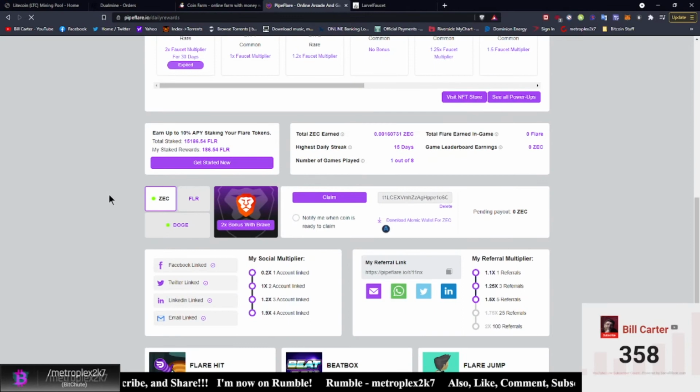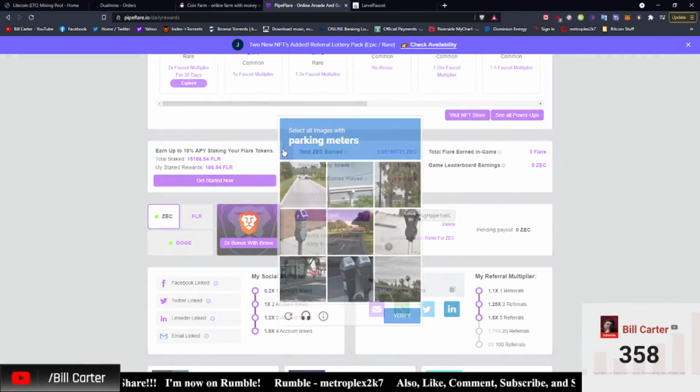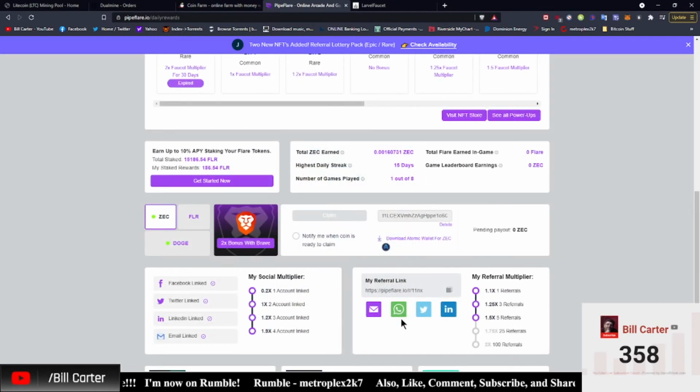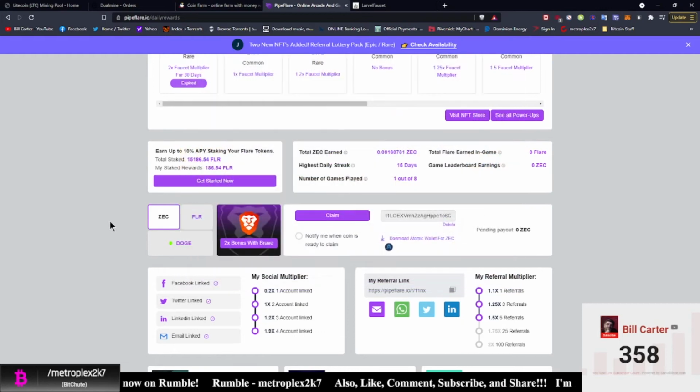And right here, what this does is allow you to withdraw Zcash every day. So we're going to go ahead and claim it. Let me do the CAPTCHA. And voila, we've earned 1,921 Zcash. That gets sent straight to my Coinbase account.